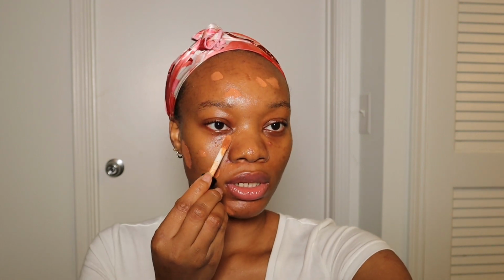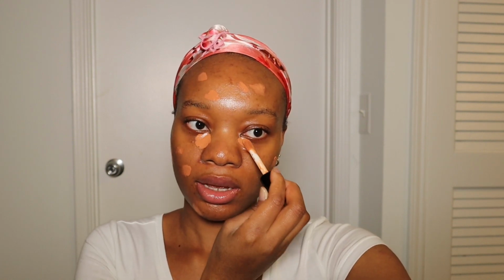So as you can see, I do have some clusters of dark spots here. I have some around here too. Some on my forehead and some under my chin. I'm going to apply a generous amount of concealer on those spots. It doesn't have to go over every single spot on my face, just on the very visible ones. I'm also going to apply the concealer underneath my eyes. You guys can see this massive pimple that I have under my eyes. I'm going to let this sit for like 20 seconds.